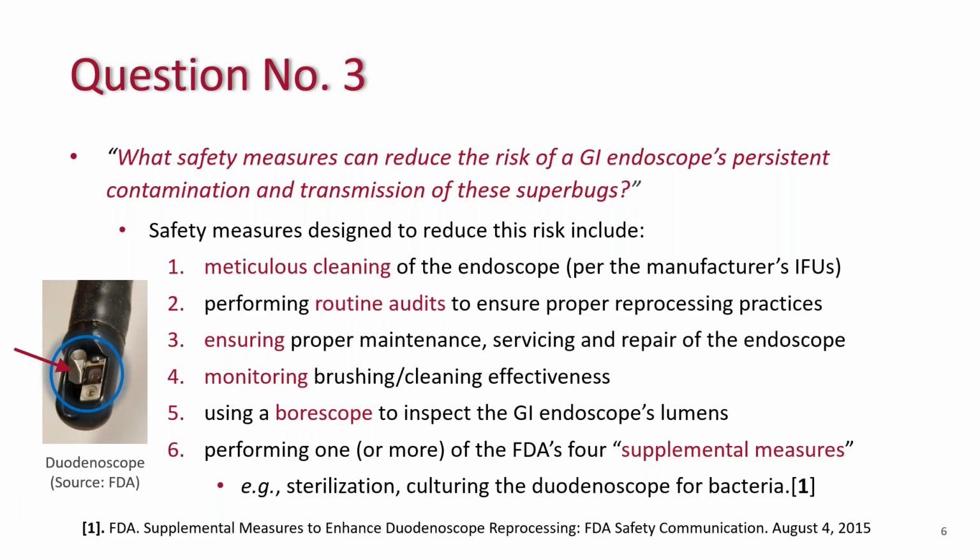An example would be sterilization, ethylene oxide gas sterilization. Another would be culturing the duodenoscope, the reprocessed duodenoscope, I should say, for bacteria to confirm its safety. Would you like to add something, Ron?